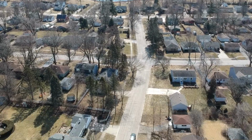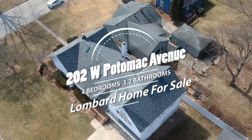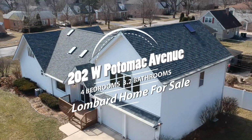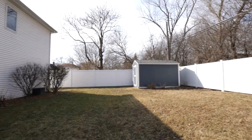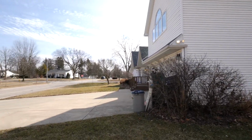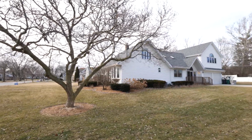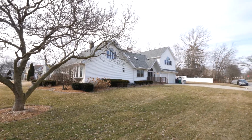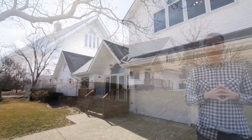Welcome to 202 West Potomac in Lombard. This is the home you've been looking for, with 4 bedrooms, 3 full bathrooms, and 2 half baths. It has over 3,000 square feet above grade and an additional over 1,000 square feet of finished living space in the basement. This home has updates throughout, a brand new roof, 2 furnaces, 2 air conditioning units, and an attached garage. Let's go inside and take a look.